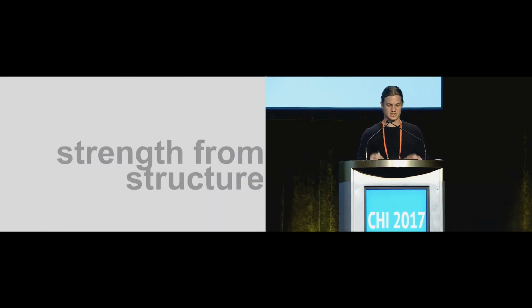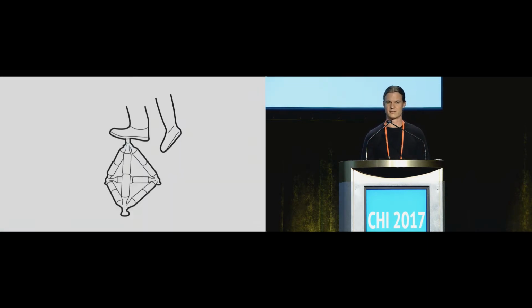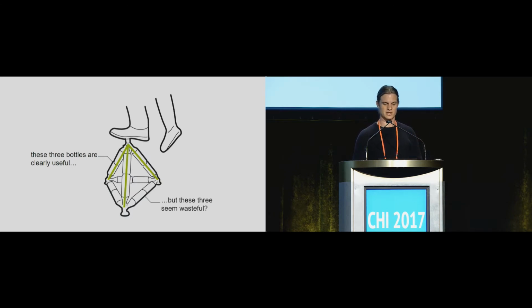Okay, but let me talk about these special structures, because that's the key behind. First of all, TrussFab uses bottles not as big bricks by stacking them together, but as beams in a particular arrangement. So if you look at this chair, it only has triangles, and that's the key, because to explain this, I will use the example of a tetrahedron. Here, if we step on this tetrahedron, the vertical bottles are clearly useful because these are holding up the person's weight. But what about the bottom ones?